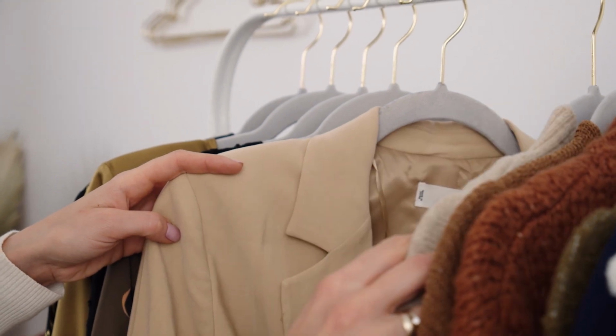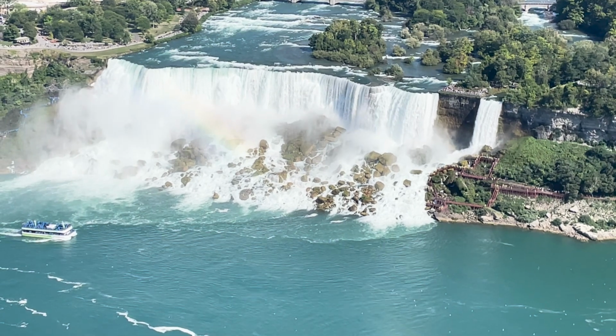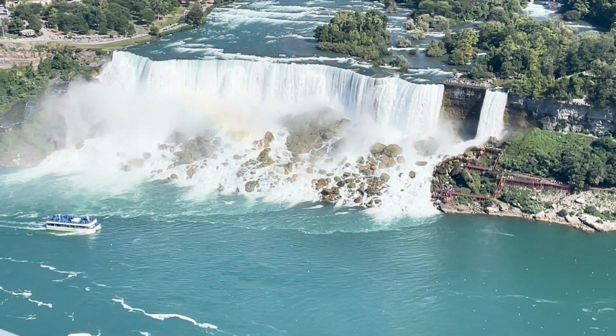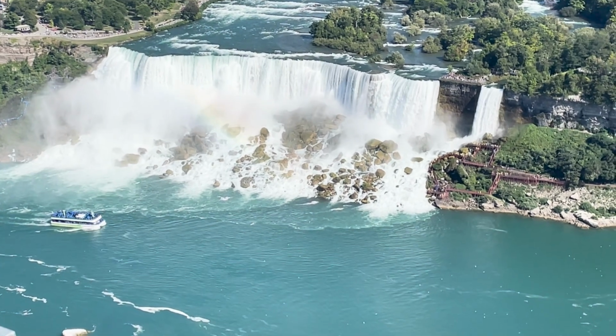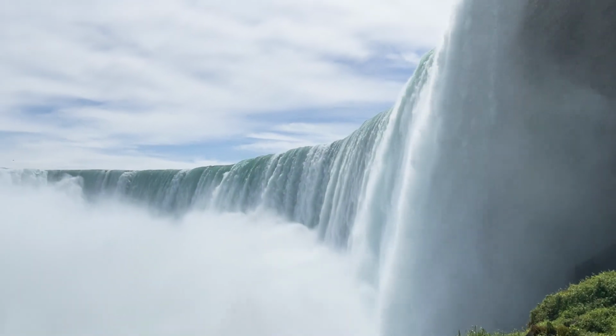And don't forget, the international vibe will be one of your favorite parts. Amazing how this beautiful landmark brings so many people from across the world together. That's it, folks. That's how we made our Niagara Falls experience so memorable.